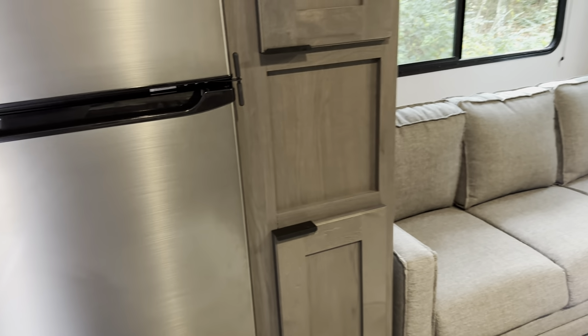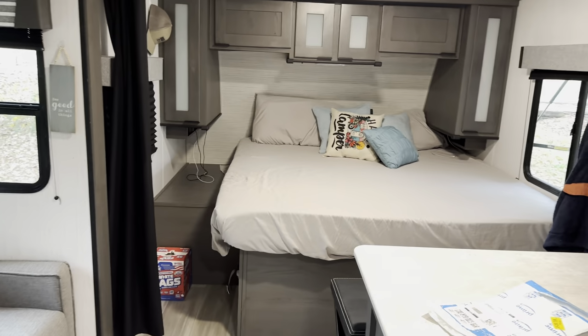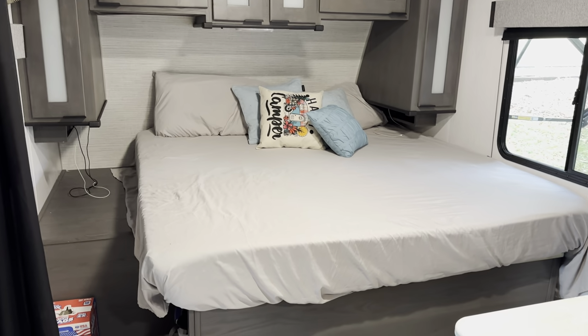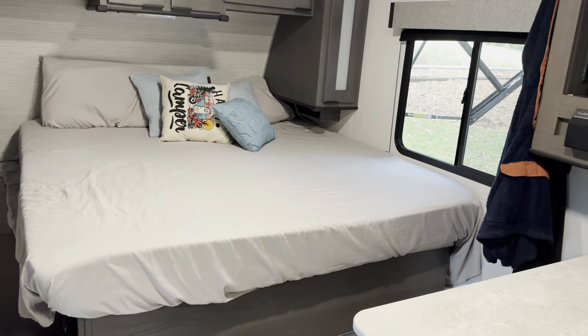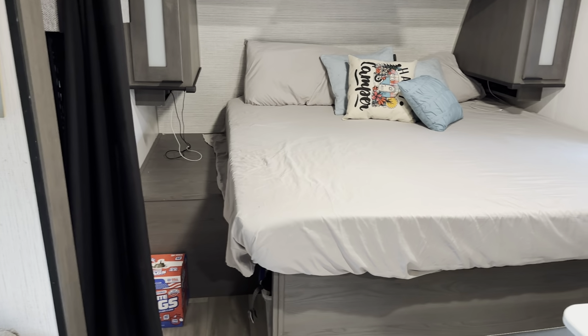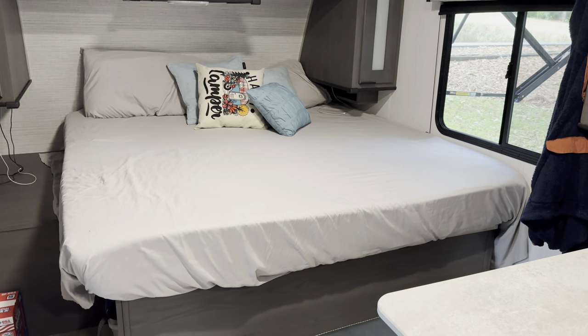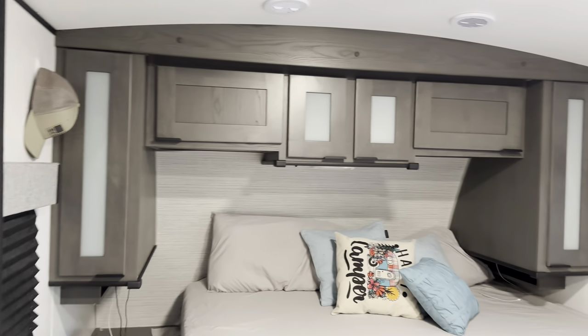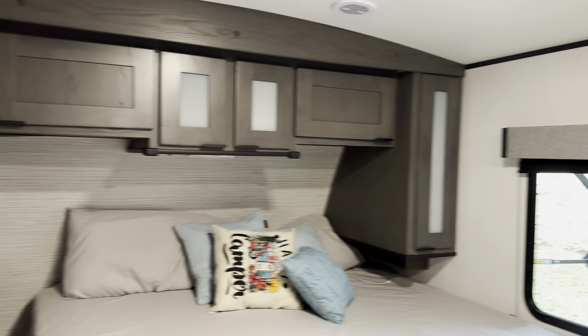25 years, I guess. Does have a king-size bed that slides from side to side. And you may think that's not a nice feature, but as you can see, we got it sliding all the way to the right, or you can go all the way to the left with it. Or you can just center it in the middle and make it a walk around. Does have storage up here. It lights up.